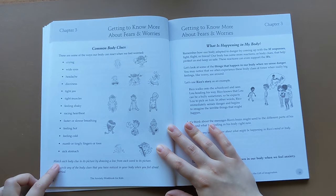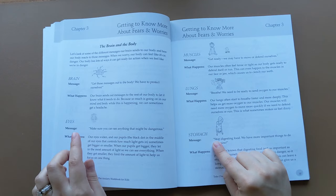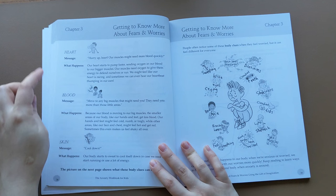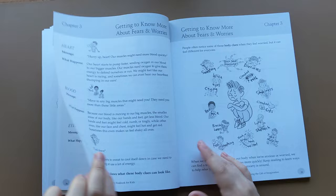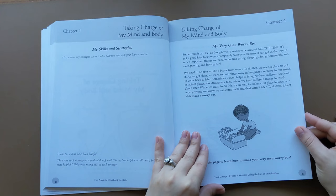They really break down what's happening in great detail, starting with the brain sending messages to different parts of our body. So our eyes, our muscles, our lungs, our stomach, and then going to our heart, our blood, our skin. So all the different areas of the body that our brain is sending messages to when it's feeling overwhelmed with fear or worry. Chapter 4, we're going into some skills and strategies, and they introduce the worry box.